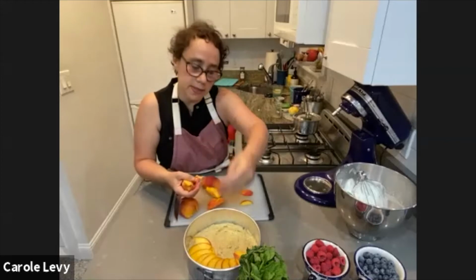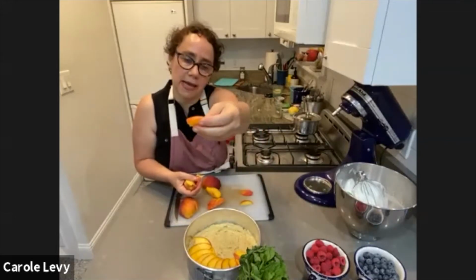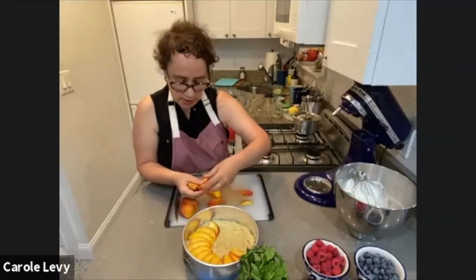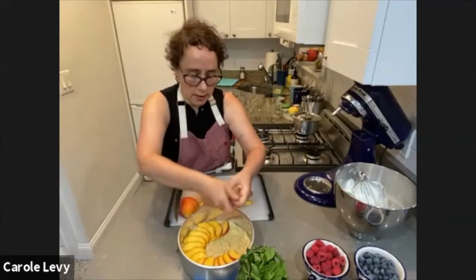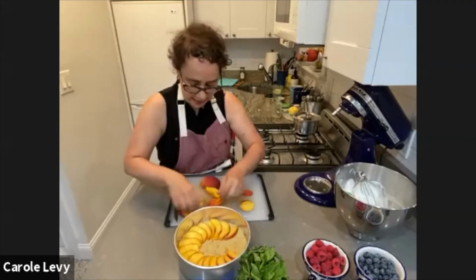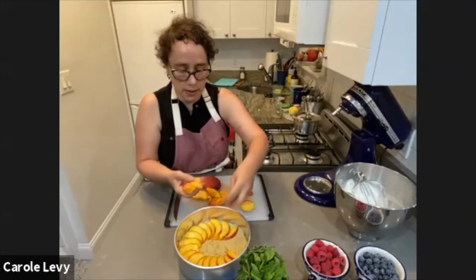But I would always make sure the slicing is very thin. It's, I would say, about 1/8 of an inch of the peaches. And you're just decorating the top, okay? And you're overlapping everything, okay? And we are going to get this in the oven, and we'll be on to the next dessert. I think I cut too many peaches, but that's okay.